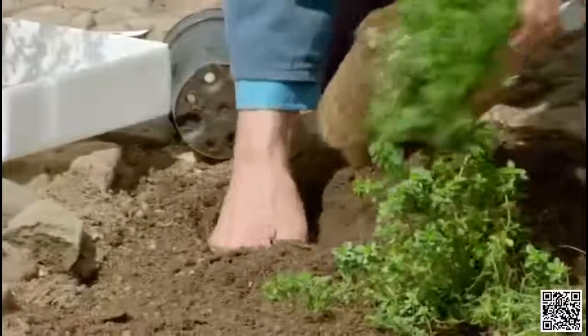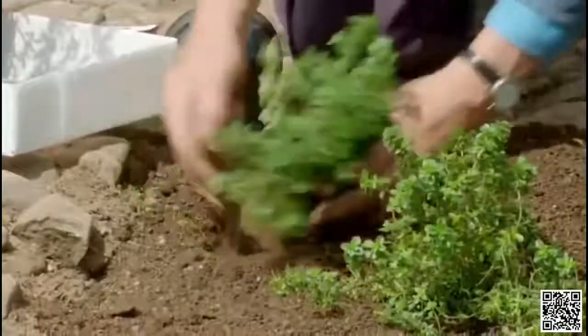Now, just because these are Mediterranean plants that love sun, it doesn't mean to say they don't need watering in, but never feed them. Don't mulch them with compost. You could put gravel on if you wanted to, but let them grow hard. The herb garden is up and running.